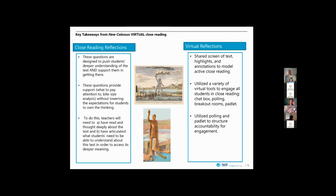So the questions here are sequenced to push students towards deeper understanding of the text and support them in getting there, right? By sort of scaffolding these questions along the way. I didn't start with this bigger question about what do we think this represents about America or about this statue, right? We start with some questions that are more accessible. The questions provide support, things to pay attention to, some bite-size analysis before we get into that big, more central idea question.